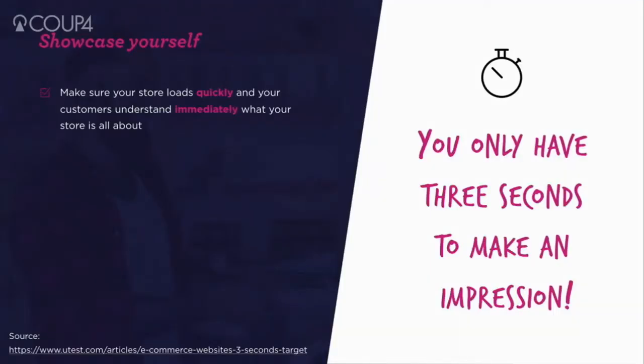The first harsh reality, though, is that you only have 3 seconds to make the first impression. According to studies, the average online shopper takes just 3 seconds to decide whether or not to progress further than the homepage. So you need to make that first impression really count. And how do you do that? Well, optimizing the page speed is a good start, and also making very apparent to the landing user what it is that you're selling.